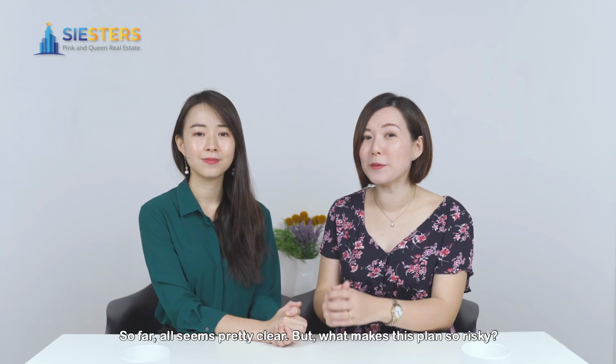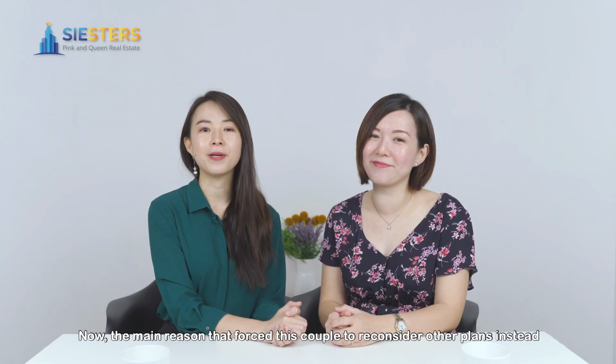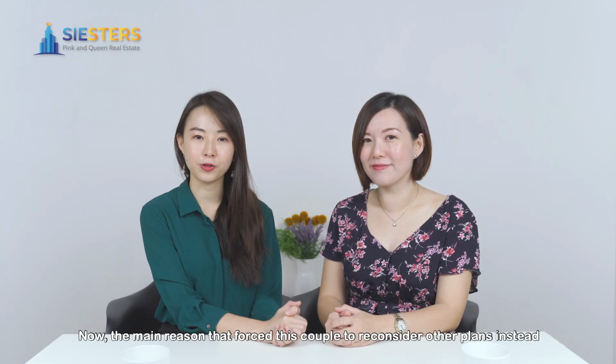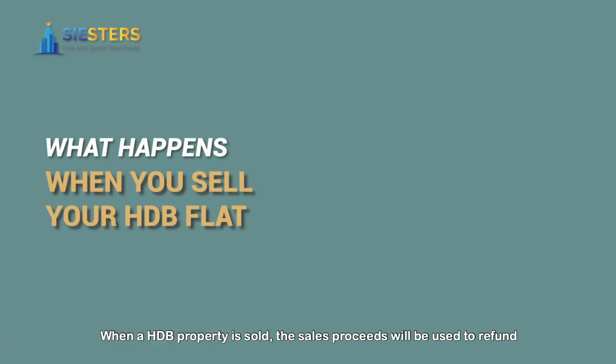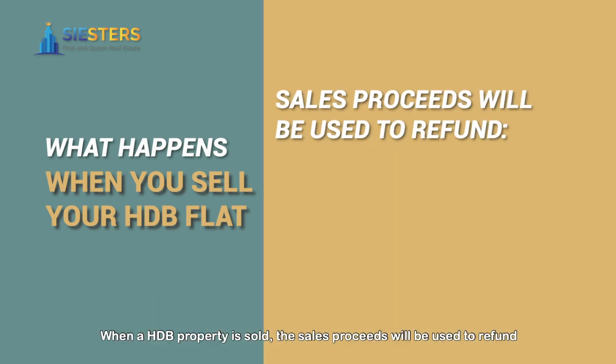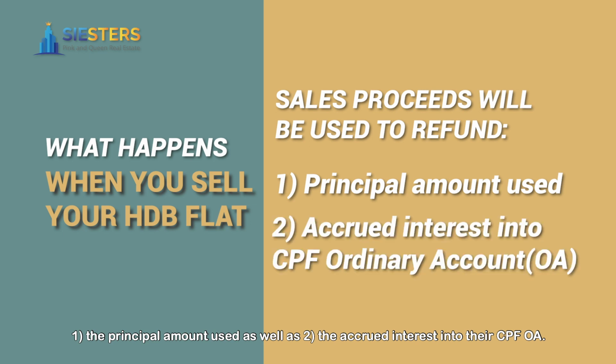So far, all seems pretty clear, but what makes this plan so risky? Now, the main reason that forced this couple to reconsider other plans instead is the accrued interest portion. When a HDB property is sold, the sales proceeds will be used to refund the principal amount used as well as the accrued interest into their CPF ordinary account.